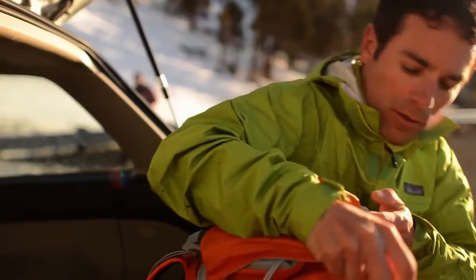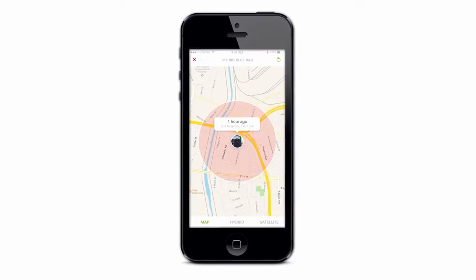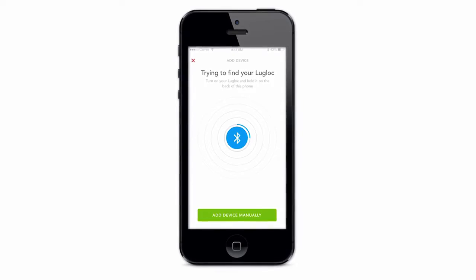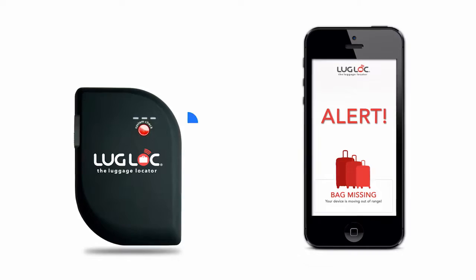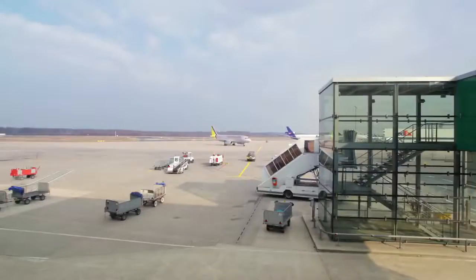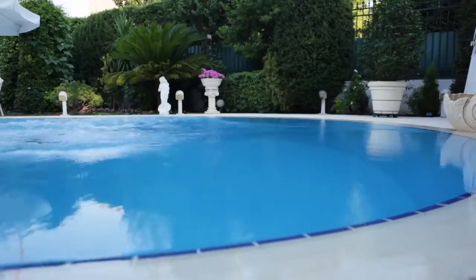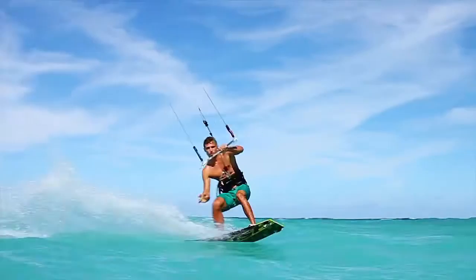LugLoc is a complete geo-tracking solution that empowers you as a traveler. It's a smart device that fits in any size bag and connects to an amazingly simple smartphone app that tracks its location anywhere in the world. LugLoc's proximity alert feature lets you know when your luggage is about to show up at the luggage carousel. You can also place it in your backpack or purse, and LugLoc will alert you when you move away from it, so you never leave it behind. LugLoc is for everyone, whether you're traveling for business, vacation, or adventure.